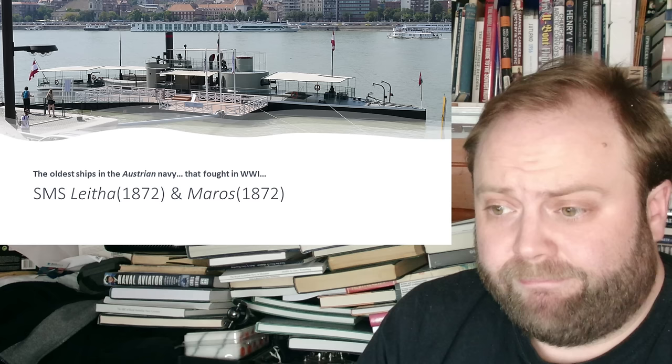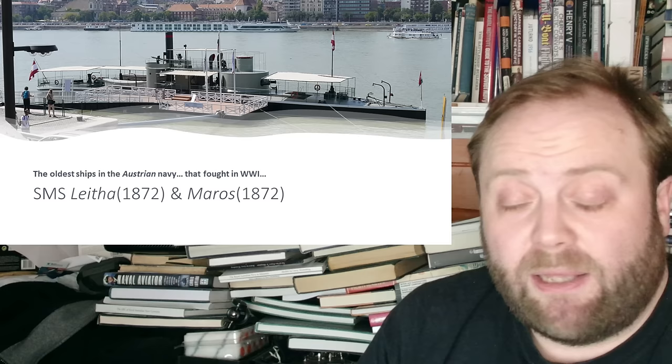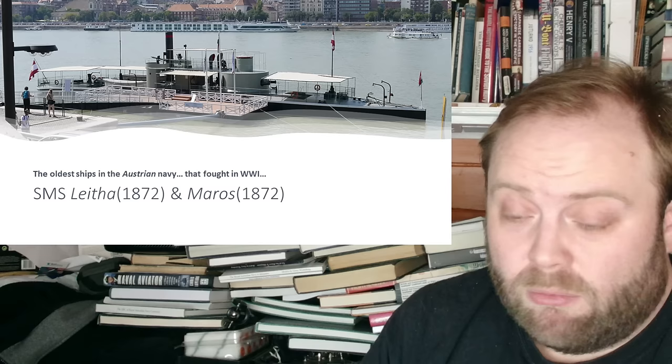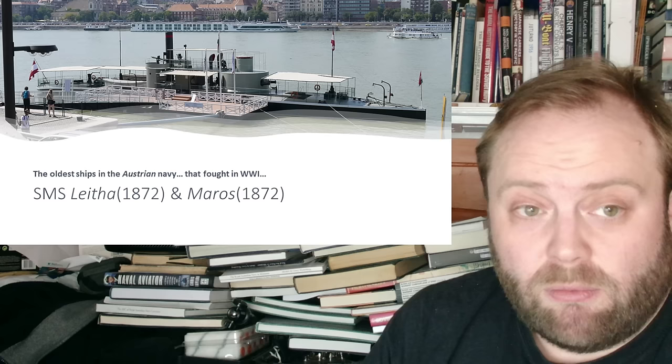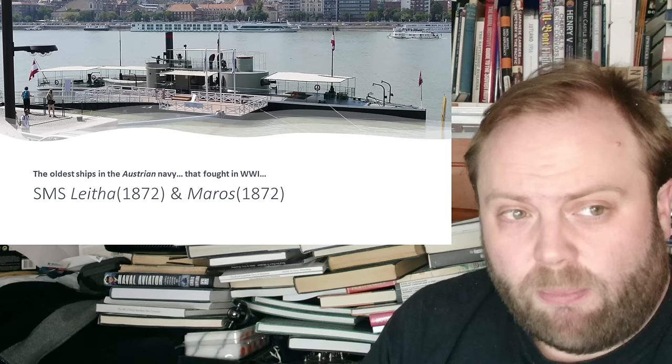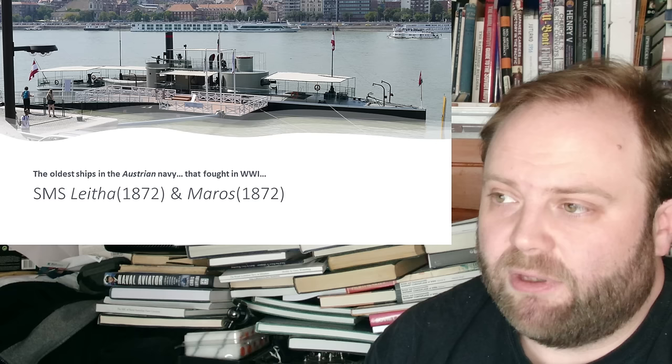Eventually, she is let go of. And the reason she survives today is because she was sold to a Swiss company who used her for various jobs. But eventually, they found her, and she is now a museum ship. And you can go and have a look around her. She's a legacy of a world at war, which she actually survived. Apparently it's opposite the Parliament. Worthwhile going to see, I think. She's opposite the Parliament in Budapest.